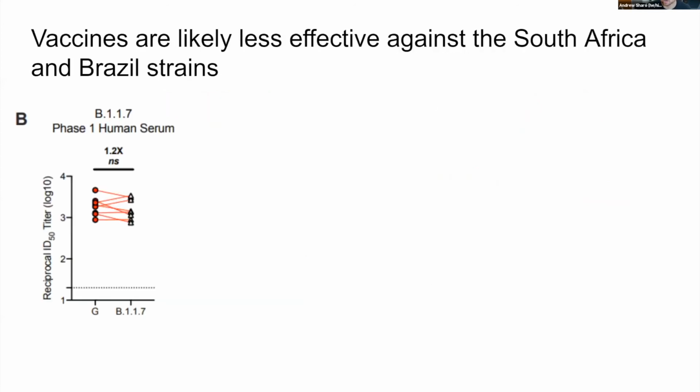Well, many of the strains, as I said, seem to be more contagious. And that means that we're gonna need to take more precautions than we did before. And I'll talk about this later in the seminar about how we can maybe wear masks a little better. But what I think is more concerning to people is that there seems to be evidence that the vaccines are less effective for the South Africa and Brazil strains.